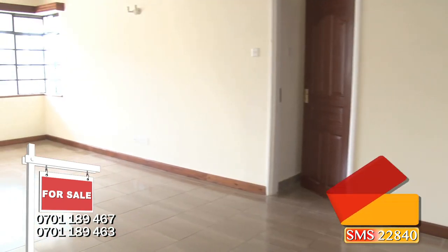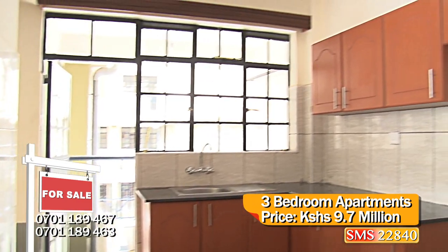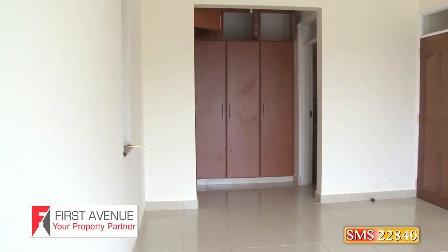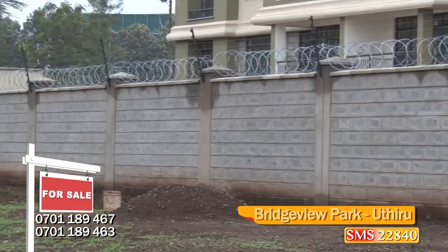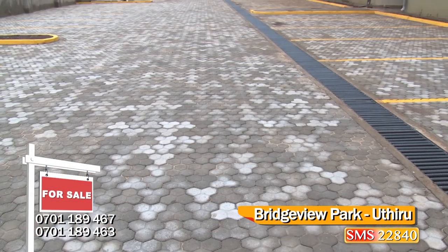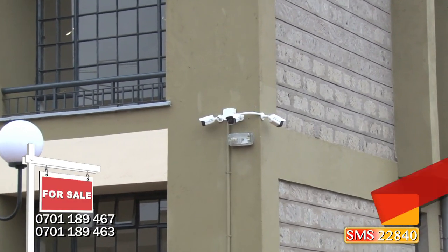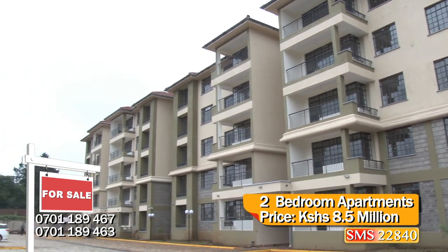Accommodation features include spacious lounge opening to a balcony, dining area, modern kitchen, guest cloakroom, 2- and 3-bedrooms, master ensuite, laundry area. Salient features include perimeter wall with electric fence, car park for each unit, cabro paved, CCTV surveillance, main water supply and borehole, and cable TV connections.